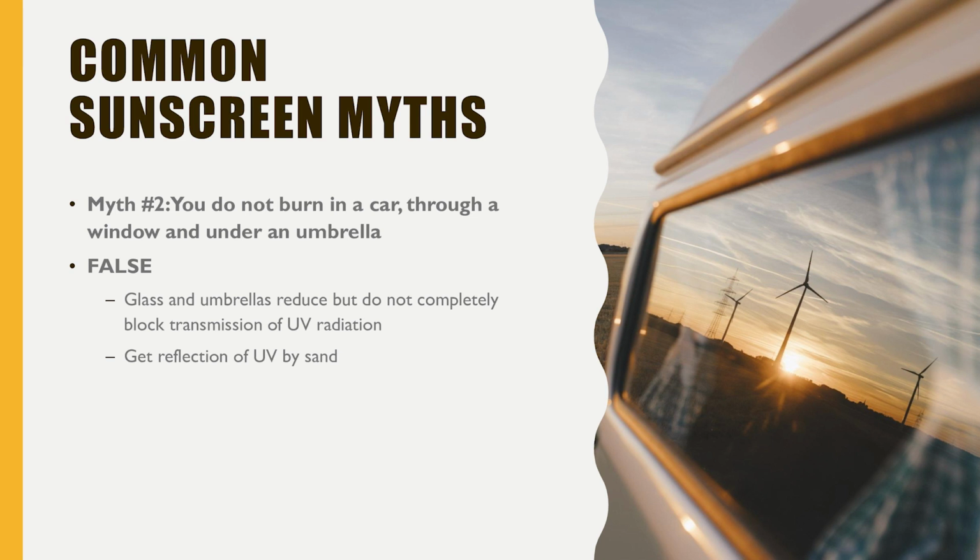So the second myth: you do not need sunscreen, or you do not burn, through a window or in a car or under an umbrella. Although umbrellas and glass do reduce the transmission, they don't completely eliminate it. For example, with the umbrellas at the beach, it really depends on what the fabric is. If you have a good umbrella, you're going to buy one with a UPF rating of at least 50. But despite that, you're still going to get reflection from the sand. So you should still be wearing your sunscreen.